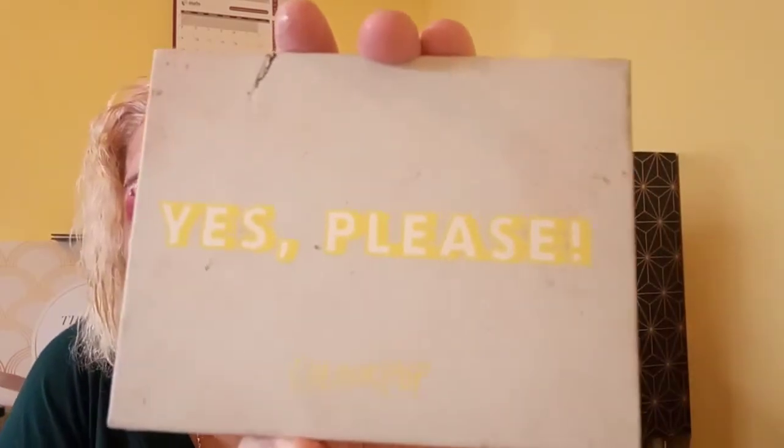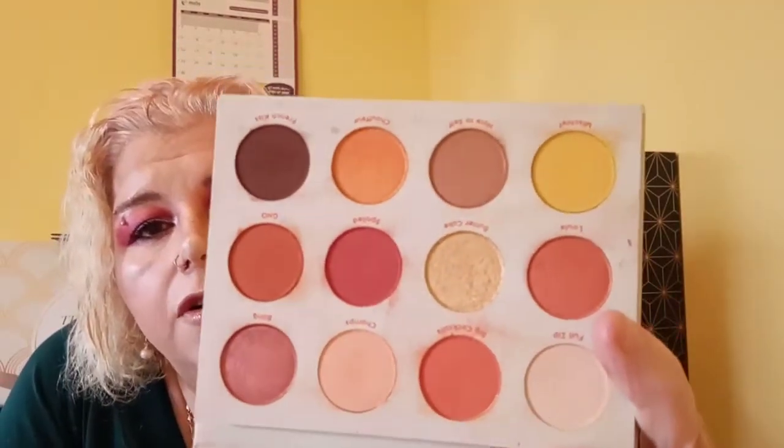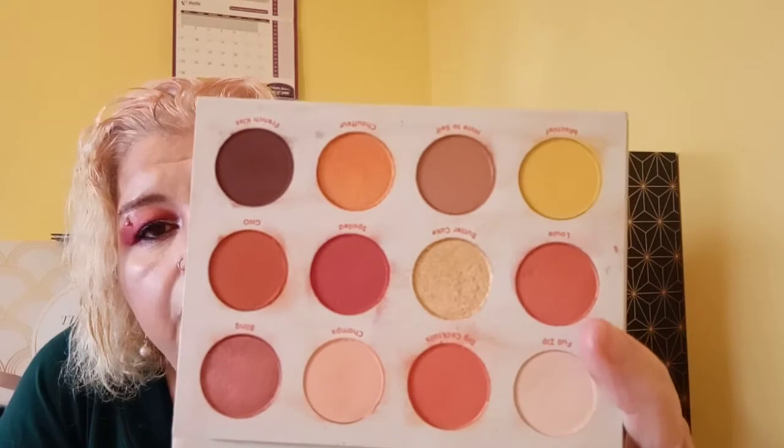Now this is another eyeshadow palette from Colourpop. This is Yes Please. It's a lovely palette, reds, oranges and yellows in that one. It's actually quite nice. You can't beat a Colourpop palette, I don't think.